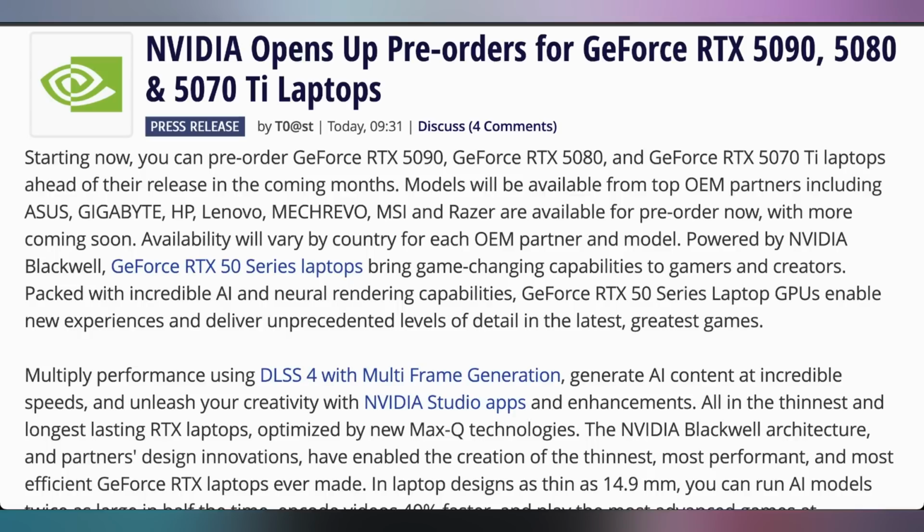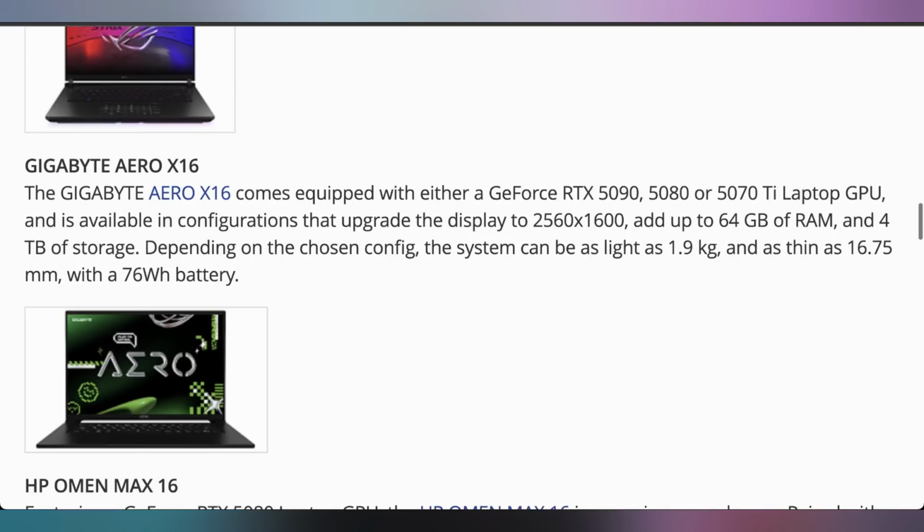And hopefully, no problems with the RTX 50 series mobile edition. You wouldn't want another crap show of what's going on there, with pre-orders opening up for the 5090, 5080, and 5070 Ti laptops across various different manufacturers. You get a whole bunch: Asus, Gigabyte, HP. The regulars are there. We pre-ordered one of the Razer Blade 16s for a review once all of that drops on the RTX 5090 stuff.